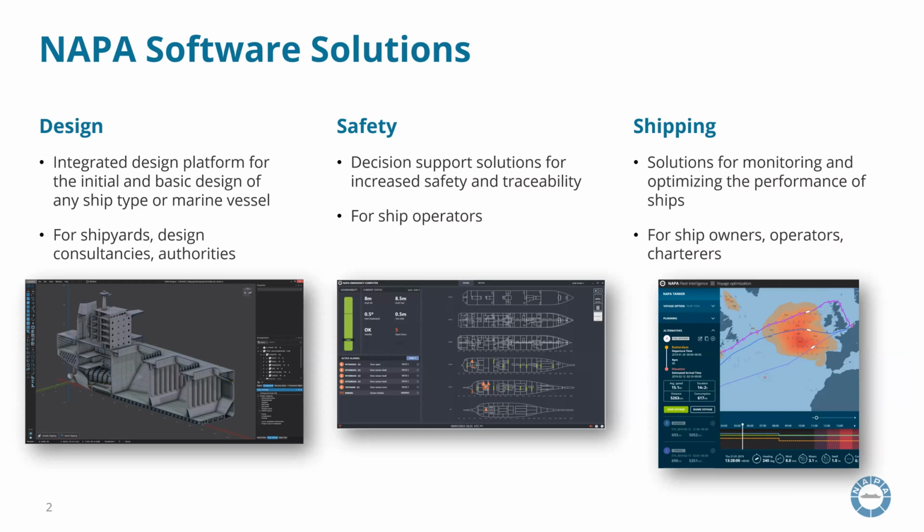In safety solutions, we offer decision support tools like loading computers and emergency computers, which are installed on board the ship for safe operations of ships. And in shipping, we offer tools for monitoring and optimizing the performance of the ships, such as voyage planning based on the weather and sea conditions. And today I will tell more about design-related products, as there we are benefiting from HOOPS technologies at the moment.